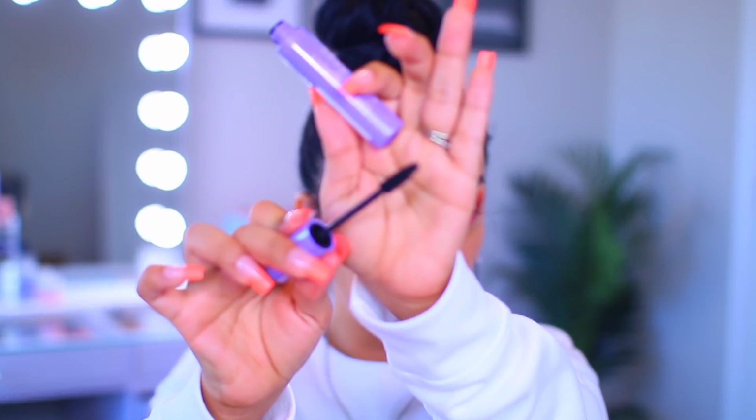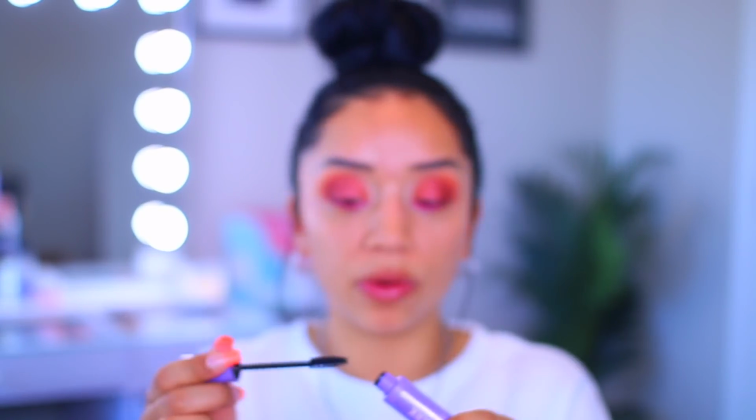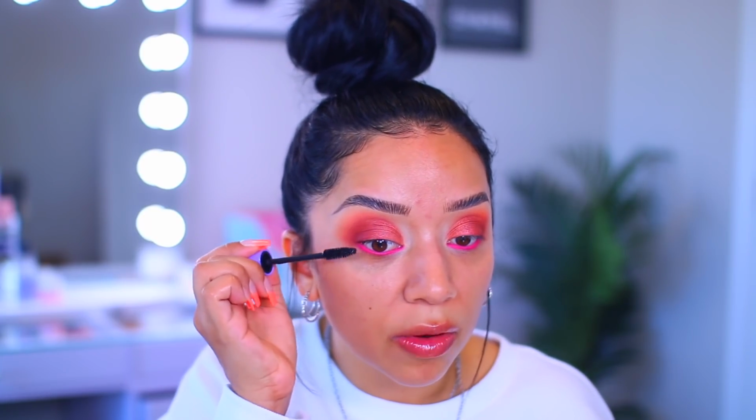This is what the wand looks like. It's a very typical applicator. Honestly, the formula doesn't look too runny. It's not too thick. I feel like it's a good formula, but let's see. The only thing that I have to say about this brand is that there's not much information about it. I had to go online and research before I bought some of the stuff.